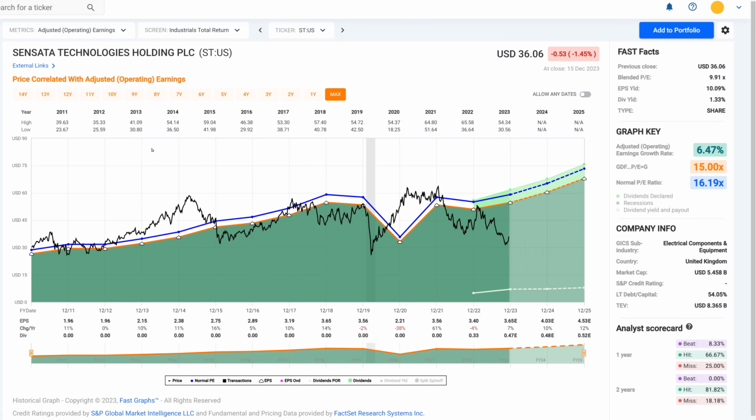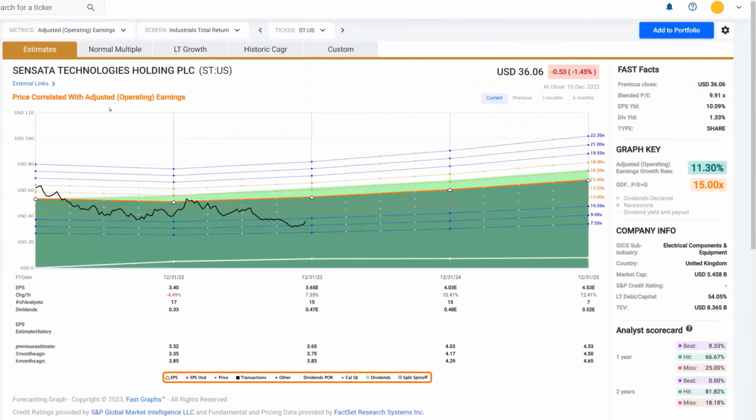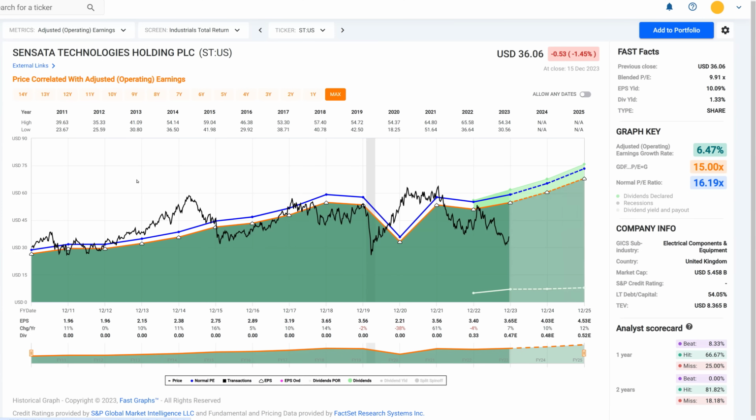The next one is Sensata Technology Holdings. It's electrical components and equipment. You can see there's been some cyclicality here. During COVID, the earnings dropped dramatically, and of course they recovered. Now they've had a drop in earnings based on a weak year in 2022, but analysts are expecting growth going forward of about 11%. They've had a pretty good track record as far as forecasts, so this would be one that you might want to do some additional due diligence on. The real salient point here is I think there's a real high margin of safety with a 10% earnings yield and a PE ratio under 10.